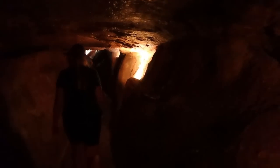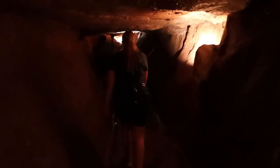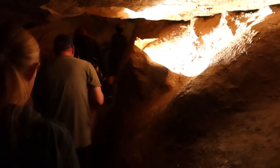Amazing. Well, we're just over 45 minutes into the tour. And yeah, I'd say we're going to be making our way towards the train. It's going to hopefully take us back up. If the train's broke, you have to walk all the way back. And I wouldn't fancy that.